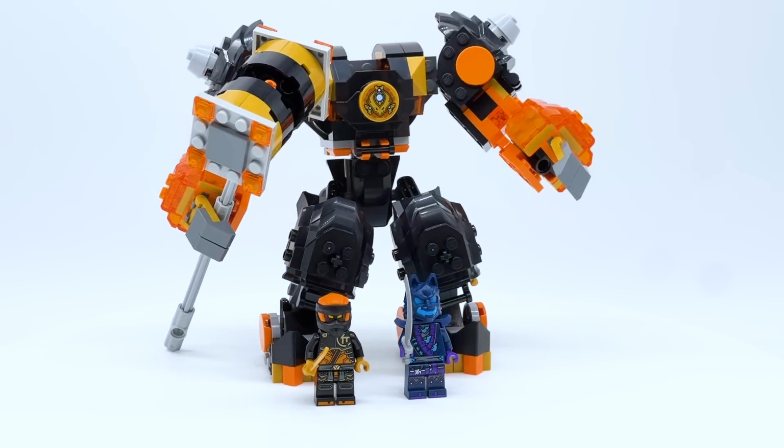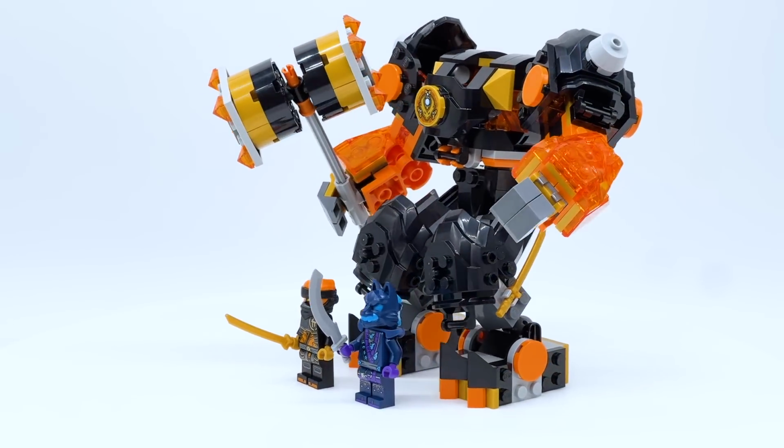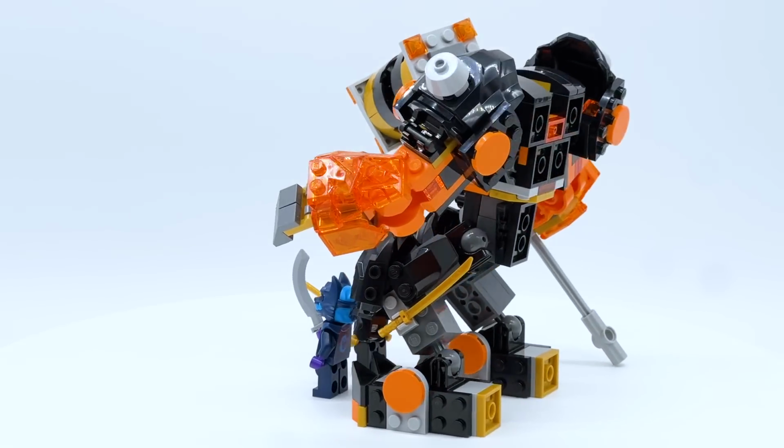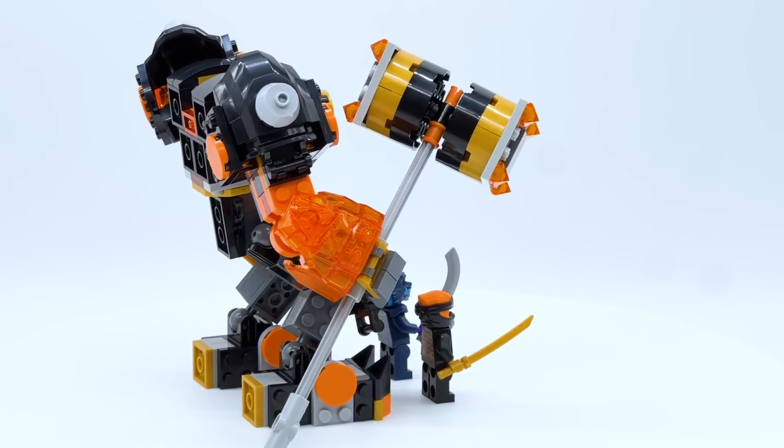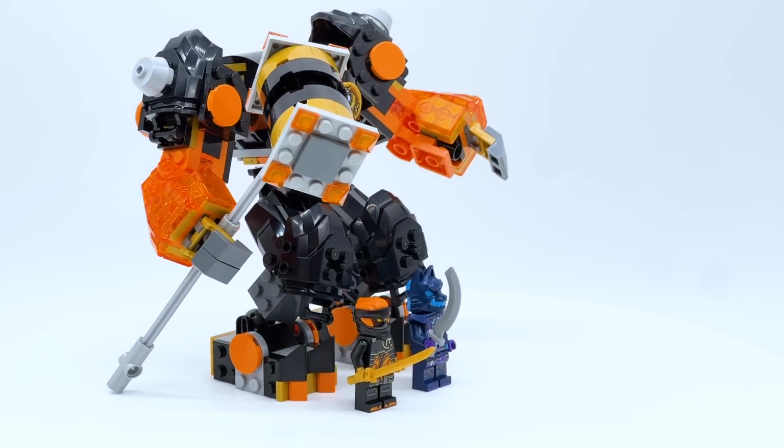And so, what are my thoughts on the set overall? I do really love it a lot. Honestly, if you're a fan of Ninjago, this is a really good one to pick up from this wave. I can't believe this is only $20. I would not have been surprised if LEGO charged $25 or even $30 for this. But no, $20 is the perfect price.